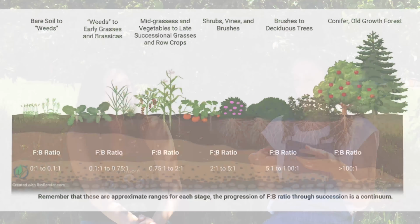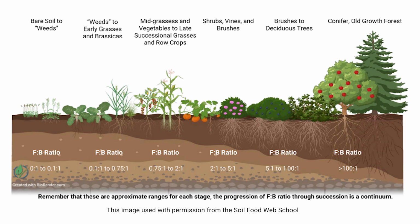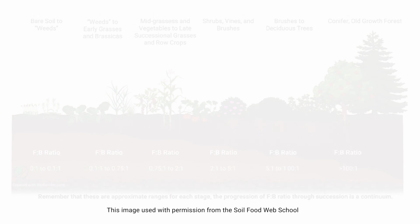As we journey through succession, there are some predictable changes that happen in the plant communities above ground, and we see predictable changes in the microbial communities below ground. And so when we know where your plant falls in succession, whether it's early or mid or later on down the line, we have a pretty good guideline as to how much bacteria and fungi that plant requires in order to be really healthy. Perfect. Now, that makes total sense.